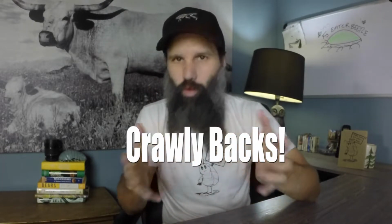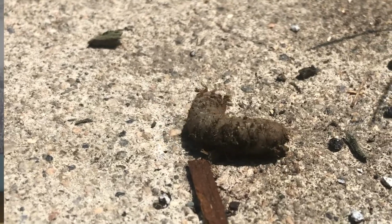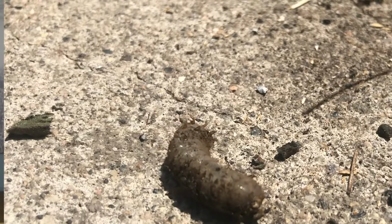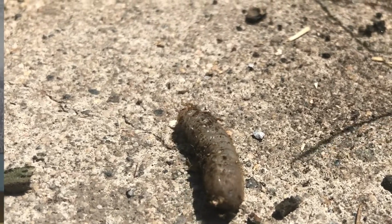Some people refer to fig-eater beetle larvae as crawlybacks because for some reason they crawl around on their back. Clever, right? Crawlyback! It would appear that their tiny little legs are kind of weak, making them ineffective above ground. So they use the stiff bristles on their back in order to wriggle around your yard. Pretty effective.